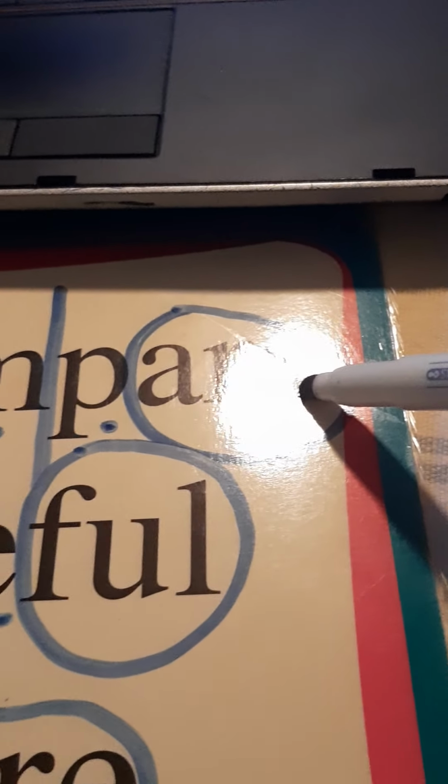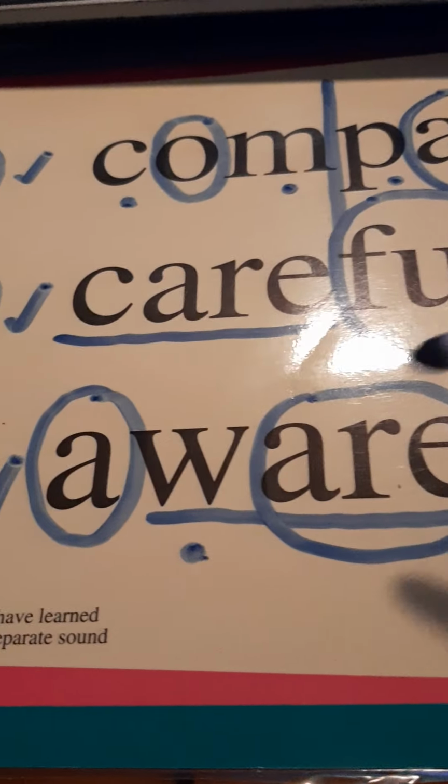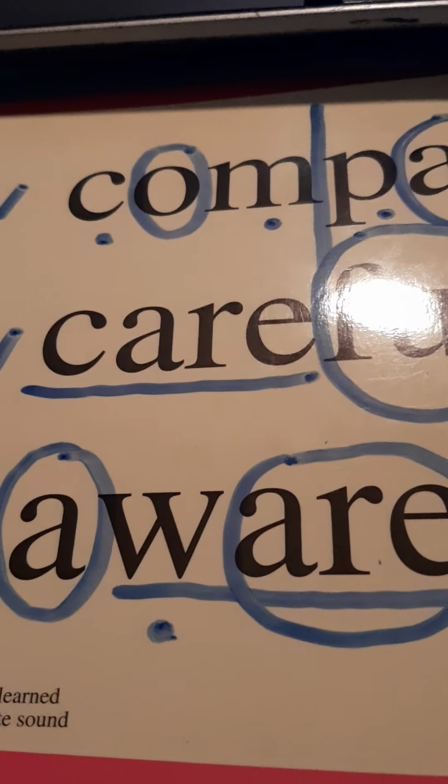All right, let's try these two-beat air words. Ready? Do you remember what I told you C-O-M says? Come, compare, careful, and aware. Aware. Good job.